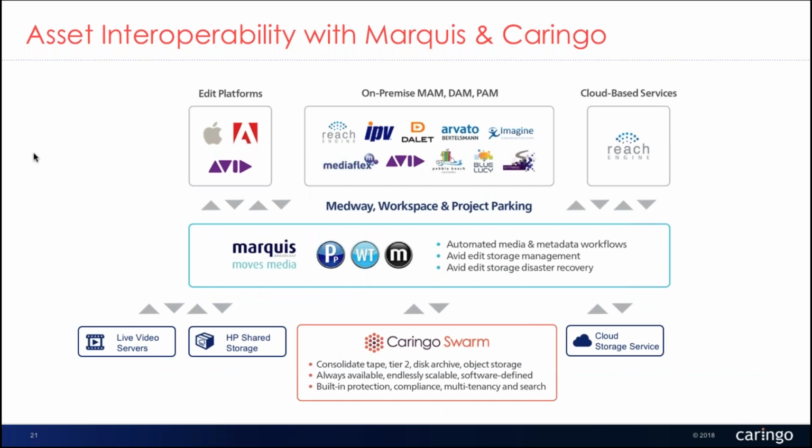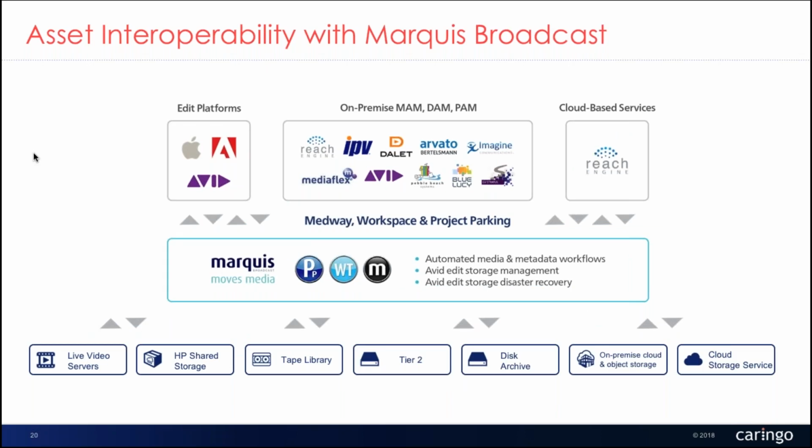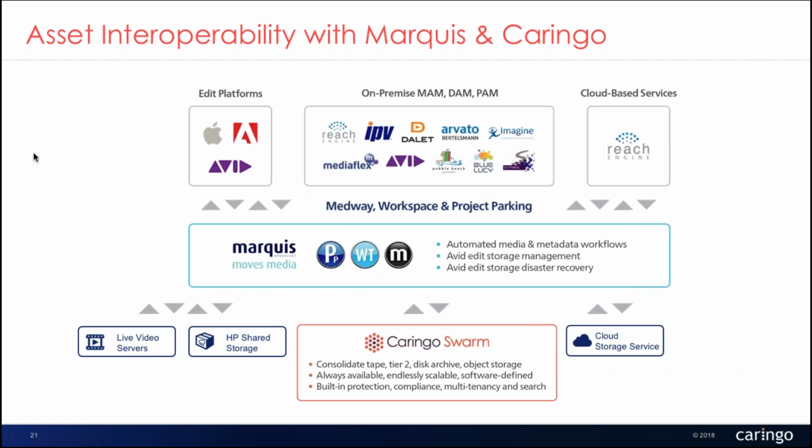And Caringo will just plug in. Let me go ahead and do that again. So you see your tape library, your tier 2, your disk archive, your on-premise cloud storage can all be either reduced, optimized, or eliminated with Caringo Swarm. And Tony, there's a few different ways on how we do that, not just with Marquis, but with others, correct?